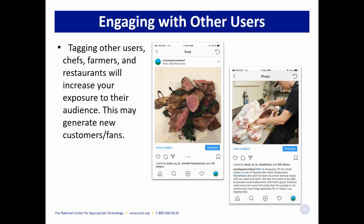And it also helps support the community. We couldn't do what we do if we didn't have chefs like this who continually purchased our meat. So it's kind of our way to help promote them as well. Next slide.